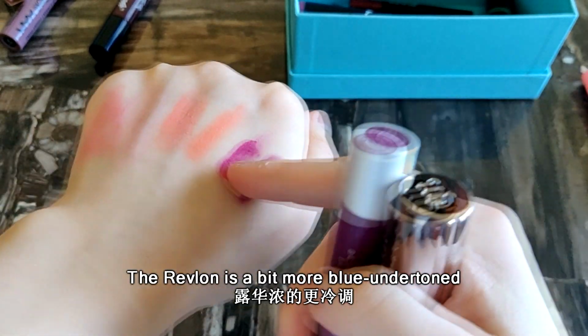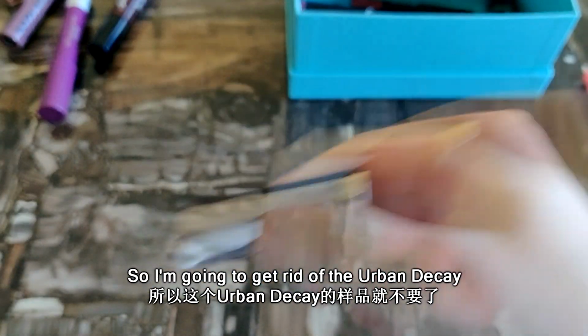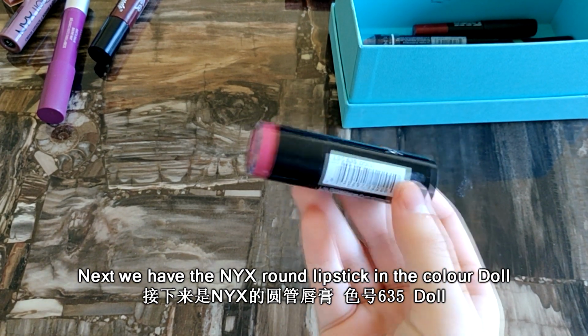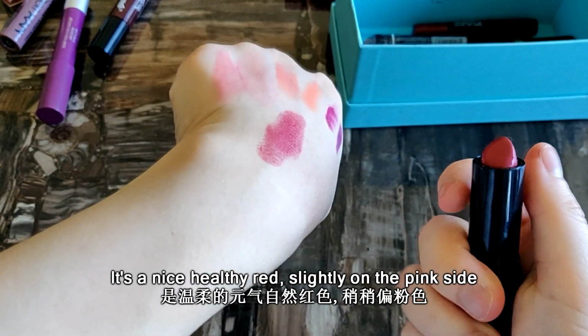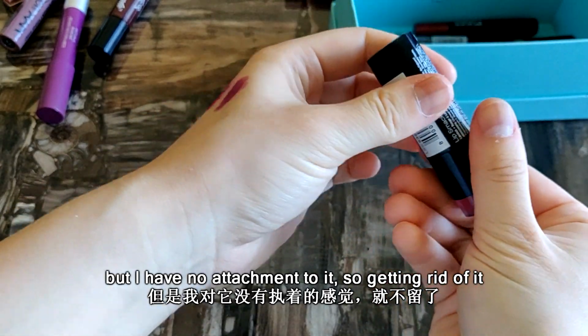So the Revlon's a bit more blue undertone. So I'm gonna get rid of the Urban Decay sample. Next we have this NYX round lipstick in the color Doll. It's a nice healthy red, slightly on the pink side, but I have no attachment to it, so I'm gonna get rid of it.